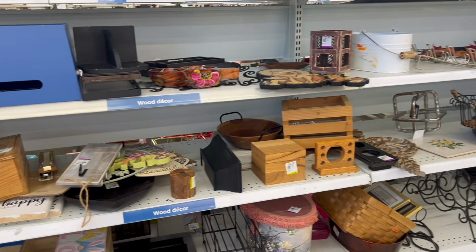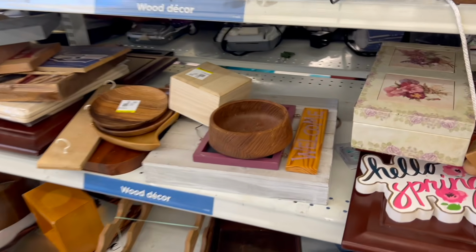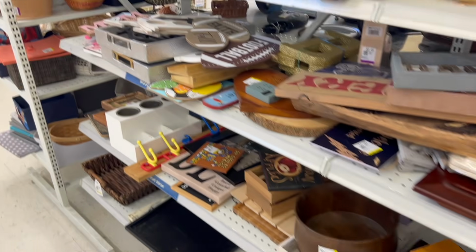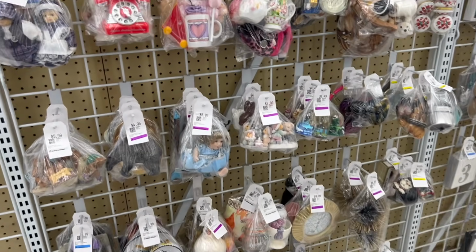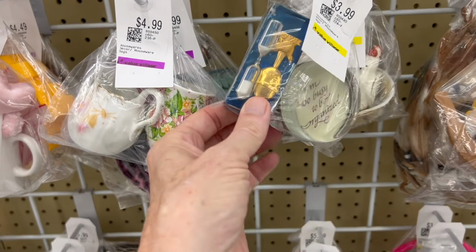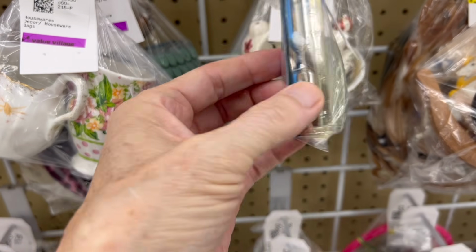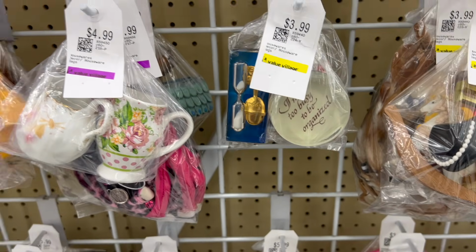Wood decor. I always look just in case one of these might say Dansk on the bottom. But I don't see any today. Home decor bags. Well, let's take a look. This is fun. Some sort of a sand timer for eggs. $4 though. If it was by itself. Made in Hong Kong, probably 1970s.